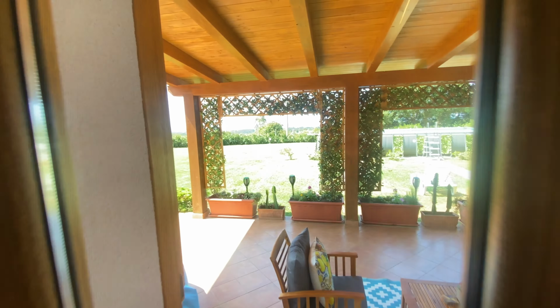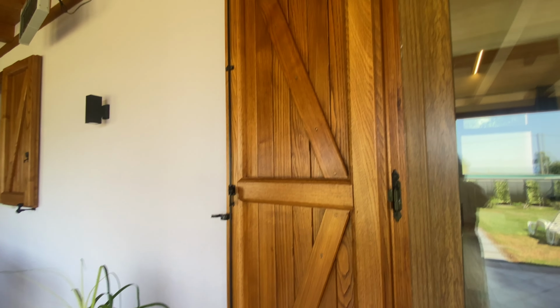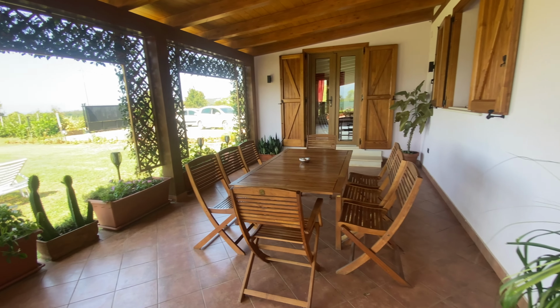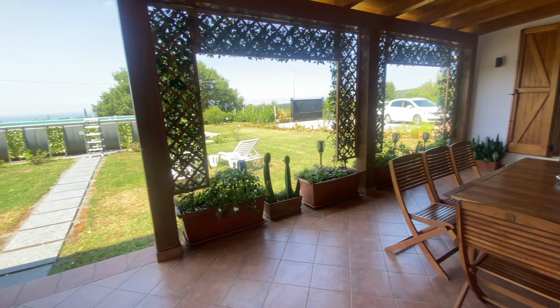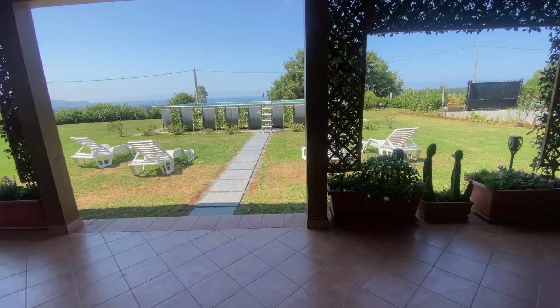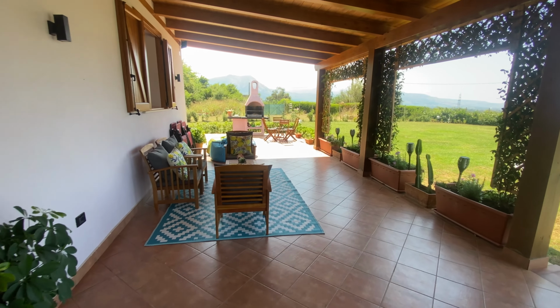Let's come out to this beautiful portico. These shutters are chestnut. And they were done also by our friends at Ego Labs. Beautiful custom-made designs, beautifully stained and mounted. They're just gorgeous. And of course, they're all over the house. But you have this gorgeous space here for dinner in the evenings, lunches out here. It's actually quite cool here with a beautiful breeze. It's been warm, I will be honest with you. July and August here in Calabria, it gets to be pretty hot, but under here you've got a nice breeze and it's very cool and welcoming.